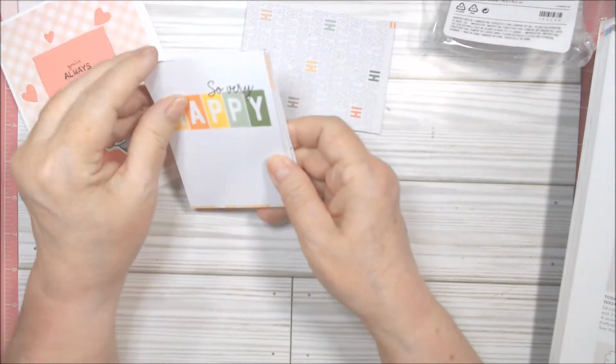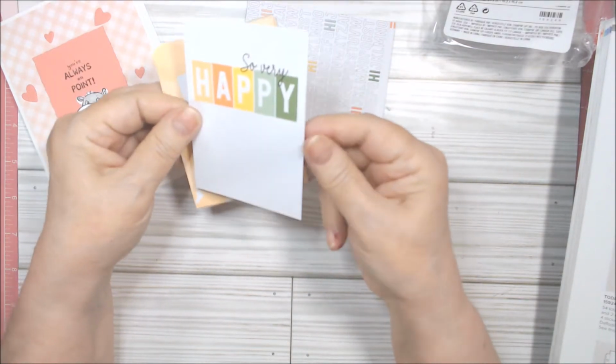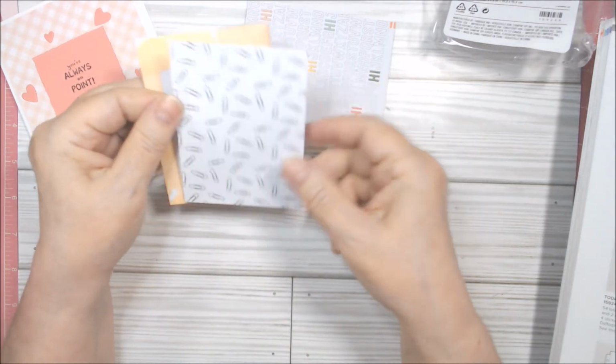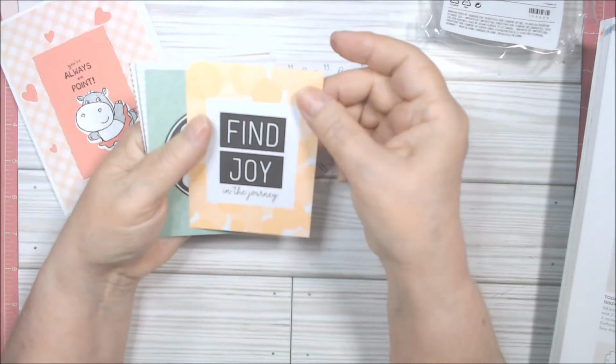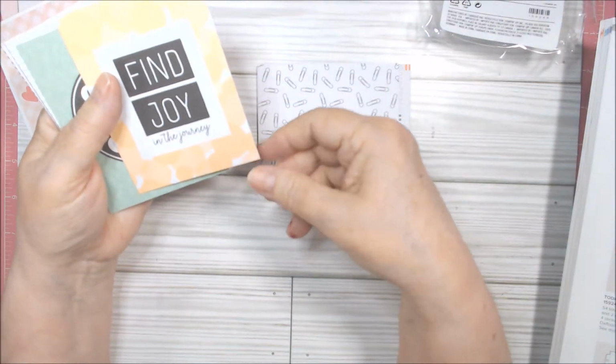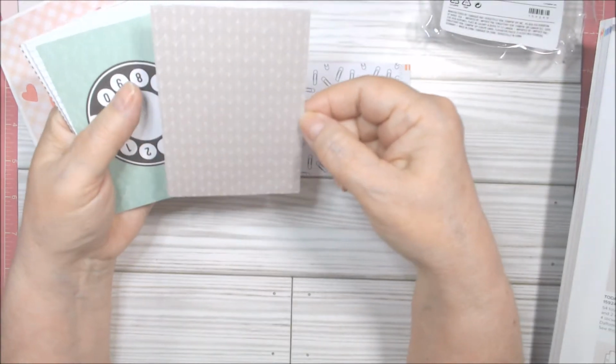So very happy. That can go on a card, and you could put inside happy birthday or congratulations or something like that. Ooh, paper clip. That's interesting. Find joy in the journey. That'd be nice for a travel or my bucket list book that I haven't done anything with lately.